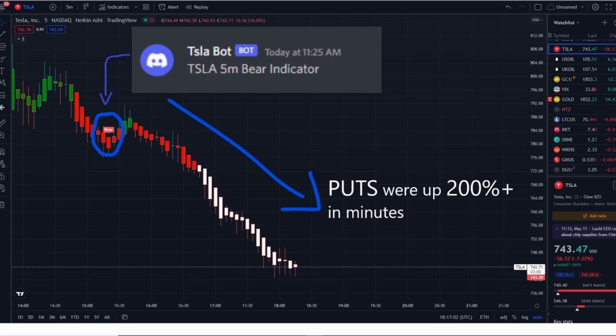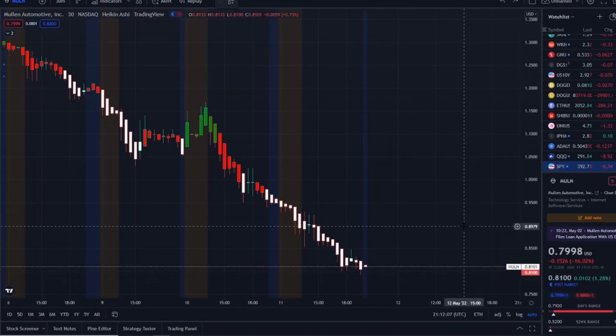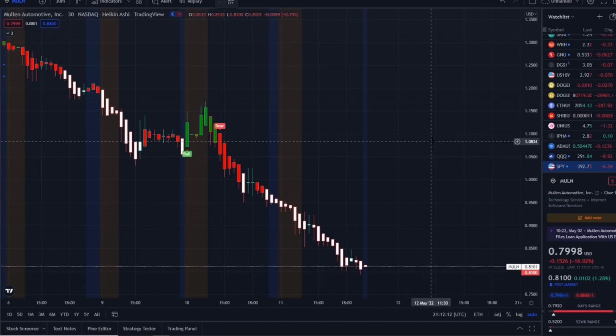Let's jump into these charts. So here we are with Muln stock, as I stated earlier in the video, pulling downwards, and we're going to pull up Ultimate 42 Vision, the bull and bear indicators.